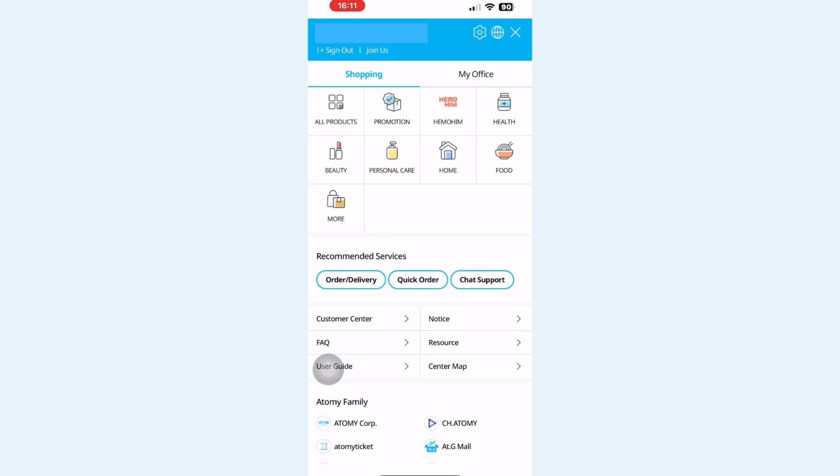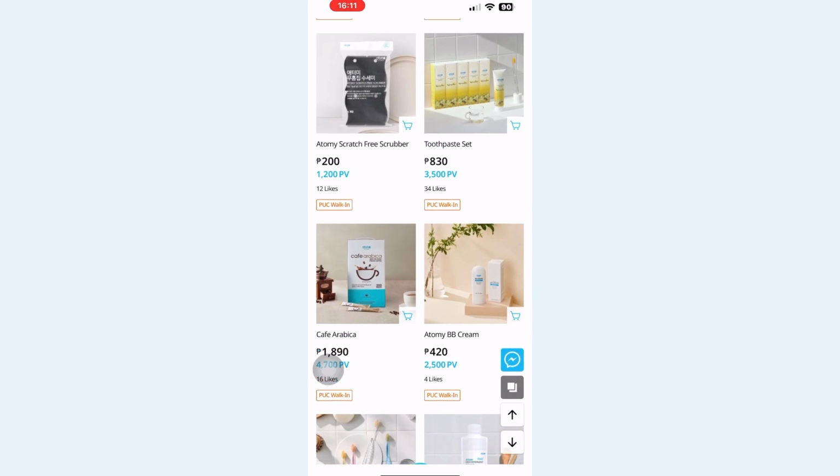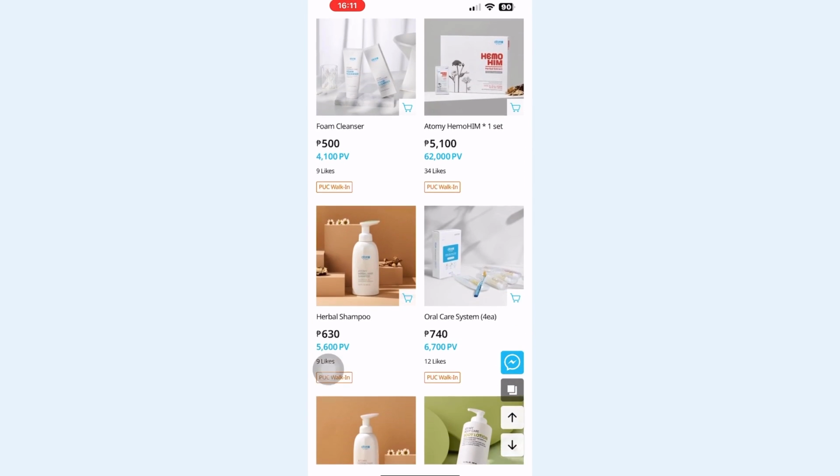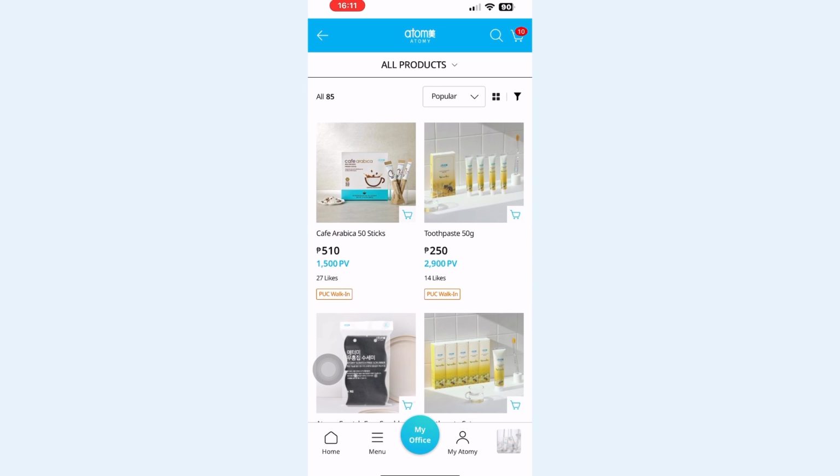So let us say now you can see shopping on the upper left. Let's say I want to buy all products. You want to scroll and see for yourself what you want to have. Then they're all there. But if you want the shortcut, what you can do is you go to all products. You can see here on the drop down menu the different items that we have.